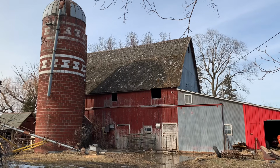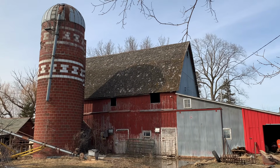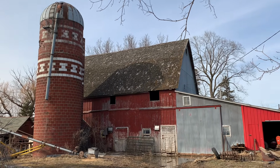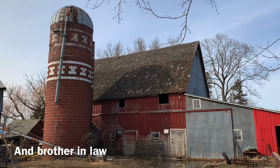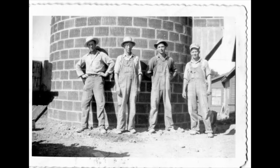I've shown you this because I got some pictures that'll match right up with this. I'll throw them in here now. They built a silo in the 30s, and it looks like it was my great-grandpa and my grandpa, and then a hired man or some friends. It's kind of interesting. They got a pulley and a bucket.